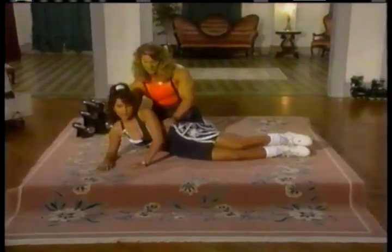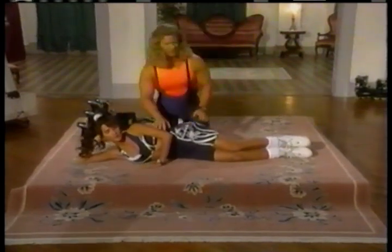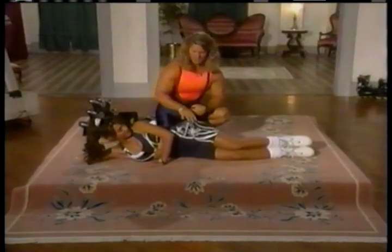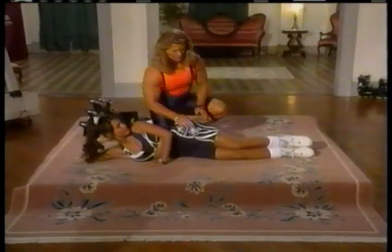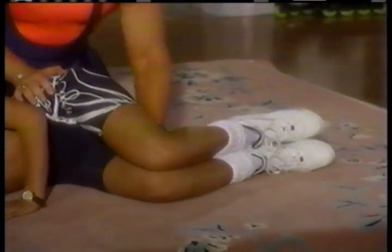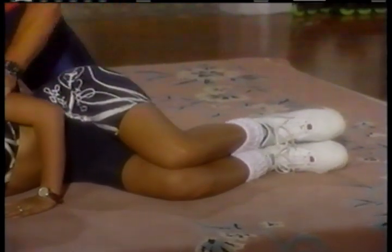Get an alignment right here. Go ahead, you can lay your head down, or you can do whatever you want. Support yourself there. Okay, this particular movement is going to work your abductors, right in here, as well as your hips. First put your legs out like this, about a 90 degree angle, a little bit more, so that your knees are together, your hips are together, your shoulders should be a little bit up here. Abdominals tight, back flex, head comfortable like this.